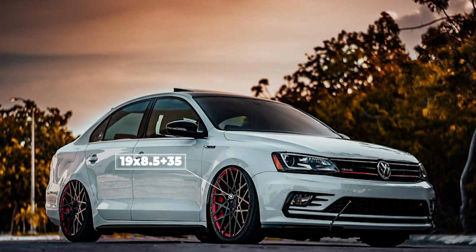It is sitting on some Rotiform BLQs, 19x8.5 plus 35 with some Nexen tires, 235/35, and then, like I said, on air suspension. Now, even though this is a very similar fitment to what we just went over, it is a popular width and offset, and typically we see the diameter dance right in between 18 and 19 inches. So if you're looking for a tucked setup on air, there you go.